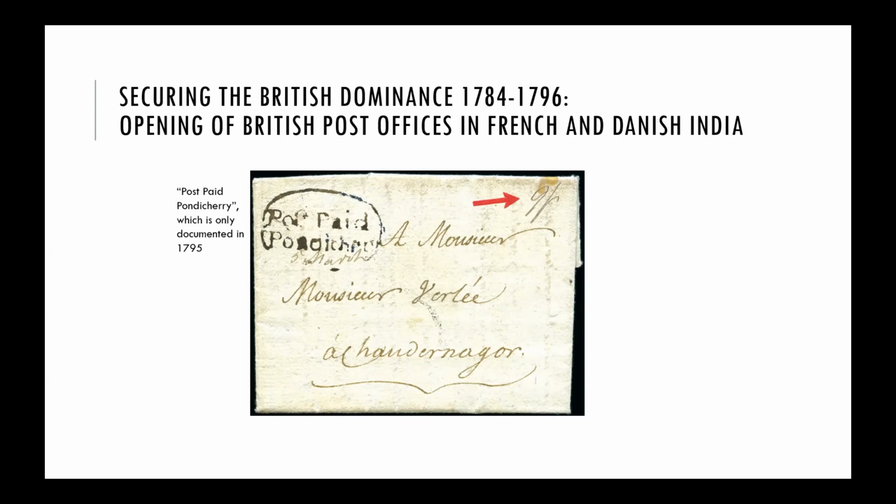And so this happened pretty much in this intermediate period. The Battle of Plassey was won. The Europeans were occupied with the French Revolution, and Napoleon wasn't there yet. In that time, the British built up the first postal services all over India, but they also opened post offices in French India and Danish India. They didn't open a post office in Portuguese India, and they didn't open post offices in Dutch India and Austrian India because Dutch and Austrian India did not exist anymore at that time.